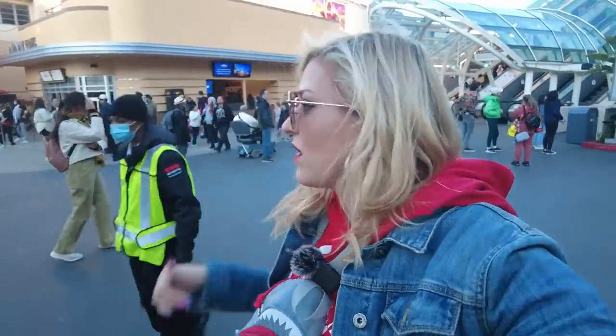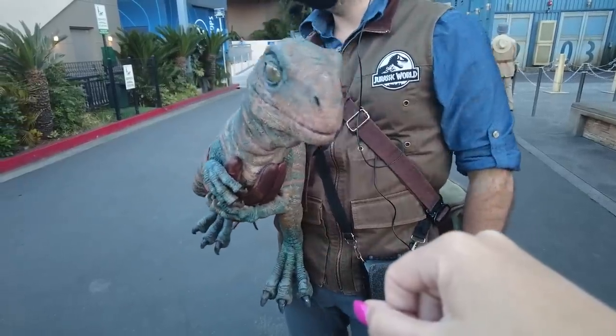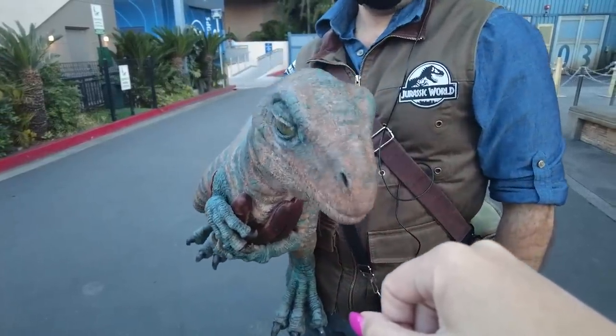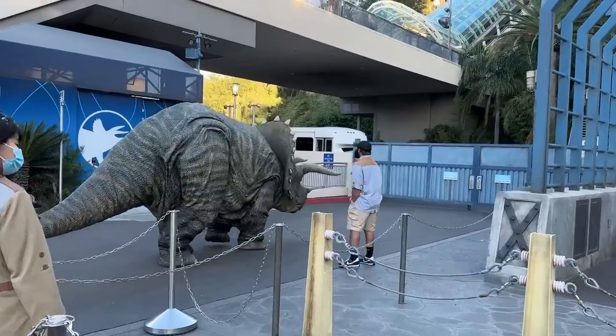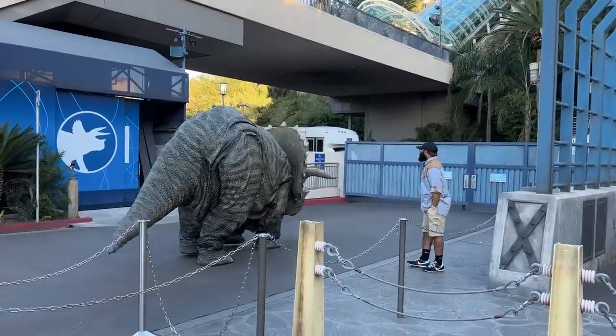Here's the thing. I am a grown adult. I have a college degree. I consider myself somewhat intelligent. But if I don't believe that's a real dinosaur, if I do not feel like that is a real dinosaur, every time I meet a dinosaur at any Universal Dinosaur Encounter, whether it be the baby, whether it be the raptor, whether it be that Triceratops you just saw, hands down one of the best character style experiences anywhere are these dinosaurs. They're so cool. I could watch them all day, but instead let's get more snacks.